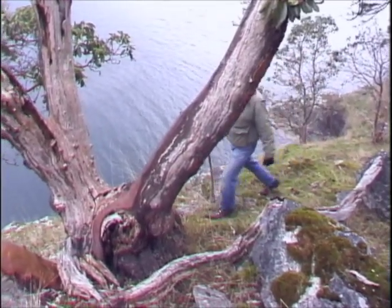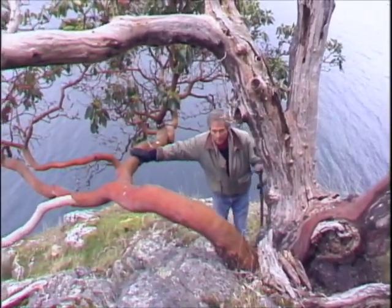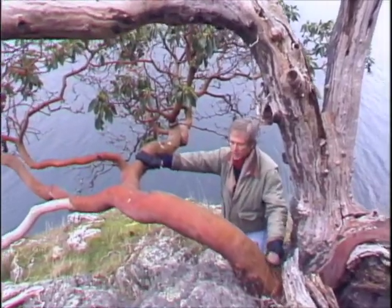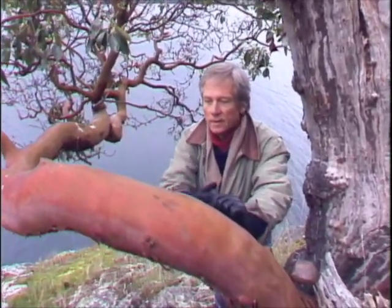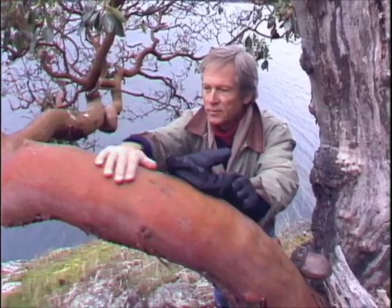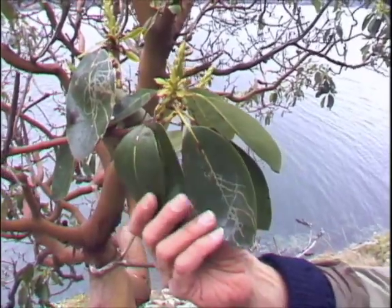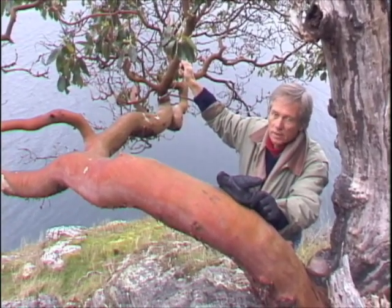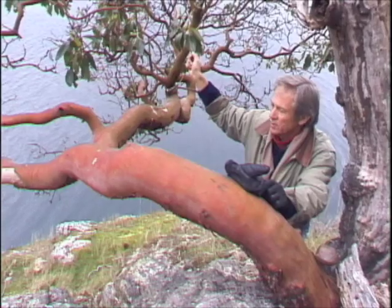Here's one of my favorite trees. In fact, it's almost anybody's favorite tree here on the West Coast. It's called an arbutus. In California, they call them madrones. And it's a really unique tree. It has this incredibly smooth bark. In fact, I took my glove off so I could feel the bark. And although it keeps its leaves on through the winter, it's an evergreen in a sense, but it's not a coniferous tree, it's a deciduous tree. It loses the leaves before the dry season, but it keeps them all winter.